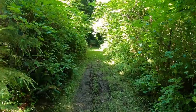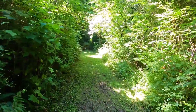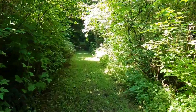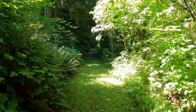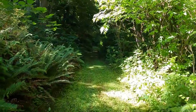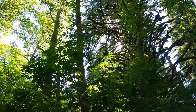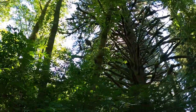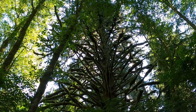So the trail is quite a bit more narrow now. Nice and shady, cool, even though this is kind of a warm day. Always pretty much in the shade. And the ground's still wet here, even though we haven't had rain for a long time. Look at this tree right here, with the moss on all the branches. It's so cool.